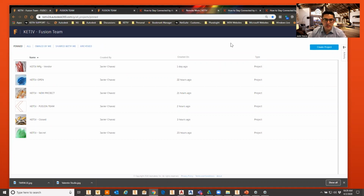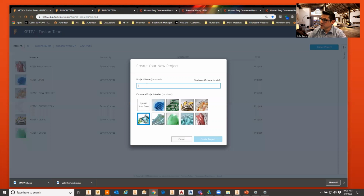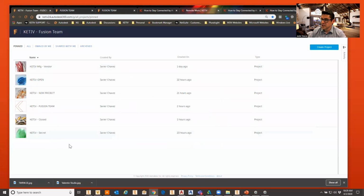Also, one more thing that maybe I didn't share with you guys immediately is how you create your project in the first place. Top right, there's a button. This is where we name our project. You choose an avatar, and you can upload your own image. Once you're done, you'll see the project within this list, where you can control it, start inviting people, and start uploading data.